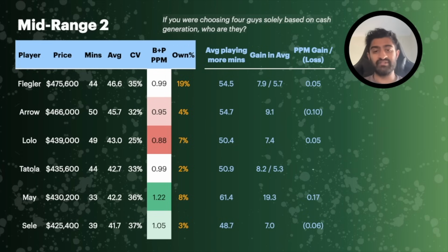I'll hopefully get some better idea of that in the trials. If I see some good minutes out of Terrell May, look, I can very easily go to Terrell May as my second front row forward option. Otherwise, I think I'm going to spend up a little bit extra, get Flegler. But if you've really got a gut feeling between Saleh, Totola, and May, if I had to rank them, May would probably be number one.